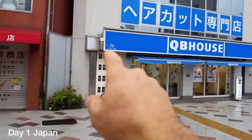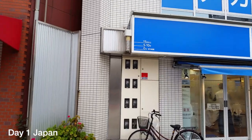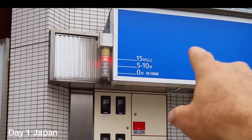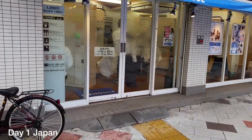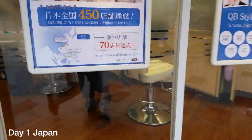Okay, we're at QB House. This is where you get your hair cut, and they have a light right here that tells you it's 15 minutes right now, or if it's the other yellow, it's 5 to 10 minutes, or green, they can seat you immediately. Isn't this cool? Only the Japanese think of stuff like this. This is just so dynamite.